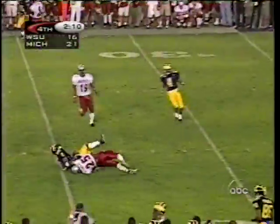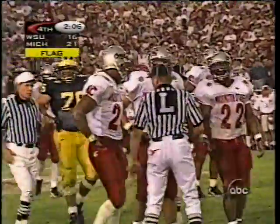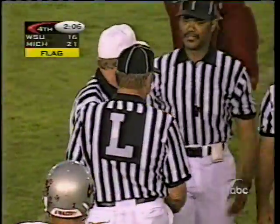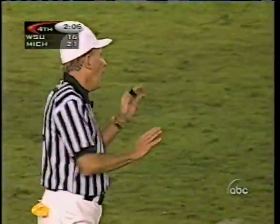Griese comes in for the pressure. Griese cannot get to him in time. The ball is delivered to Woodson for the first down, and there's a penalty flag all the way across the field. Well, they're talking about this. Dick Burleson's going to call offside against Washington State.